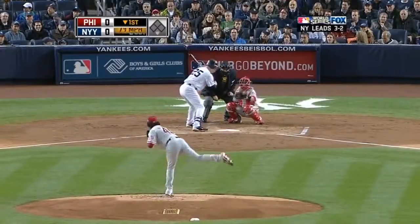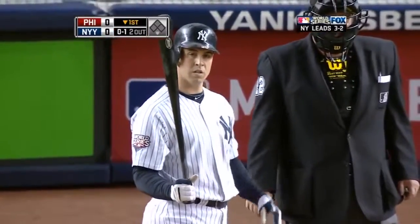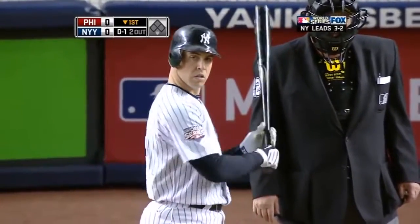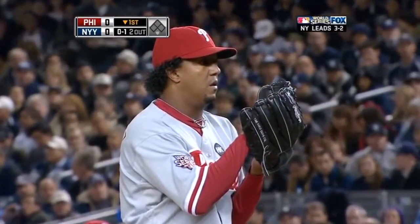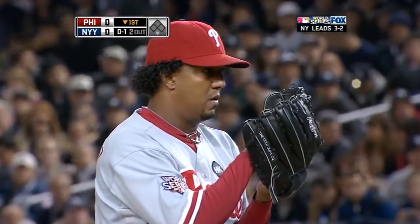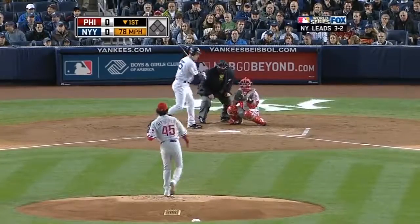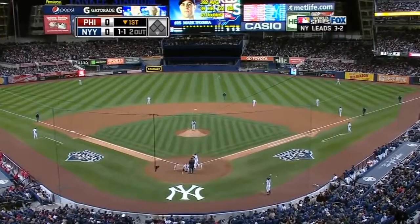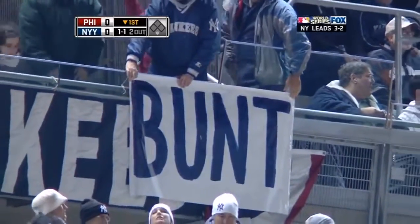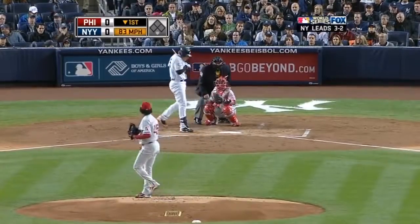Yankees first baseman Mark Teixeira at the plate takes strike one. Teixeira looking to be the first Yankee to get on base in this game. The 0-1 from Martinez. Ball one. Good eye by Teixeira. Teixeira with 39 home runs on the season. Inside for ball two.